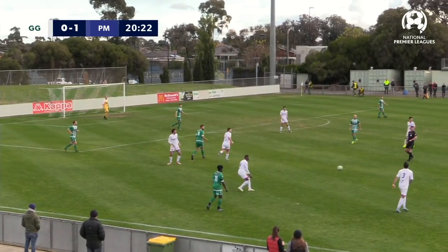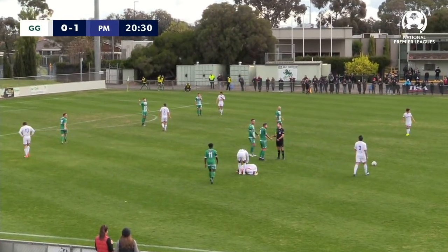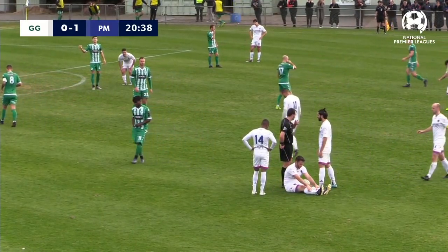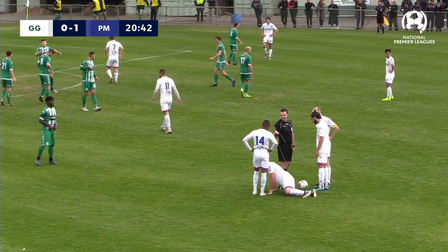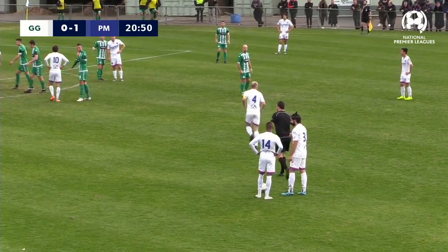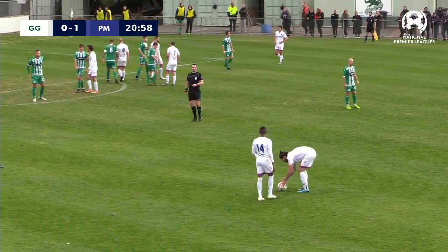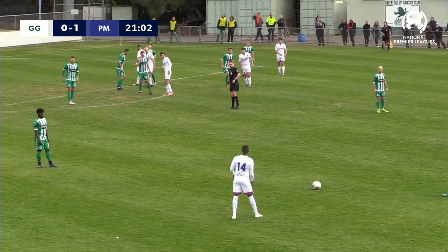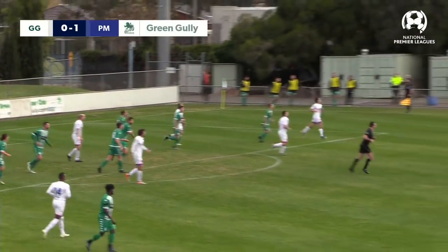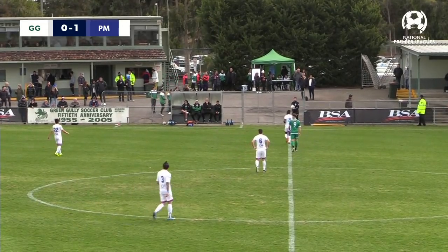Nicholas Kalmar with that infamous letting that ball run, but Boonis has given the ball away and foul away to Mulcahy. There has been a lot of pressure by Port Melbourne. Interesting to see how Stephen Downs will change up this squad. And looks like it's going to be Kiusis. It's a flat ball. Didn't go over the first man, which is vital if you want to deliver a well-angled cross.